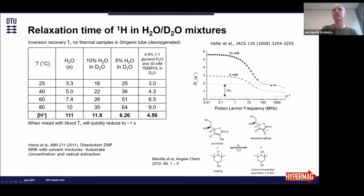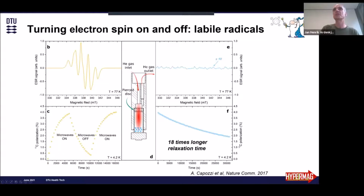But now we would like to use the UV radicals because they have these special properties that you can turn the electron spin on and off.